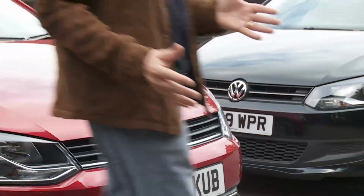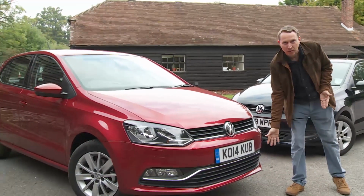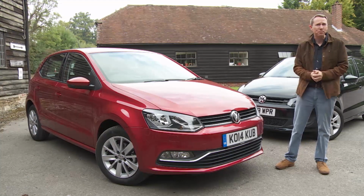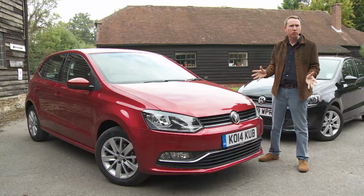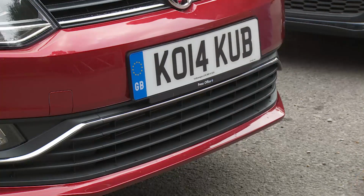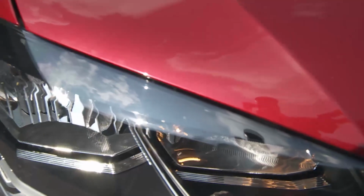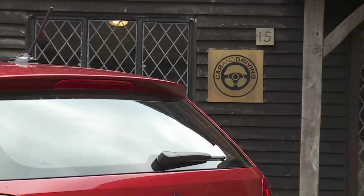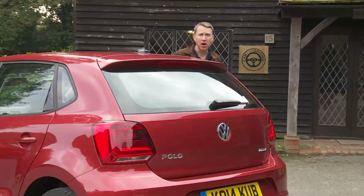Aesthetic updates are limited to tweaks like this bit of extra chrome trim that connects the front fog lights and attempts to make the car look wider, though in fact it isn't. It is a couple of millimetres longer than before though, thanks to revised bumpers, below which at the front there's a larger lower air intake. Oh, and I should also talk about lights, which on plusher versions can now be LED lit, a rare feature in this class. At the rear, the changes are equally subtle, whether you opt for 3 or 5 doors.